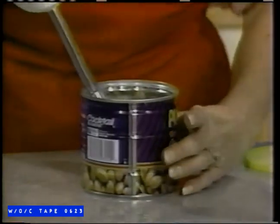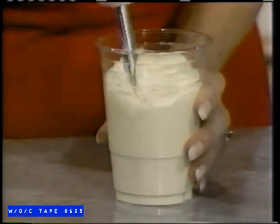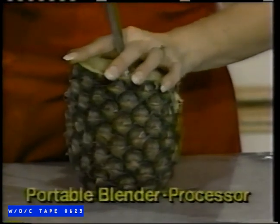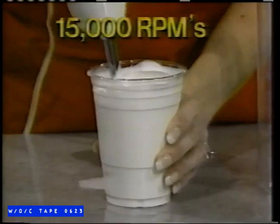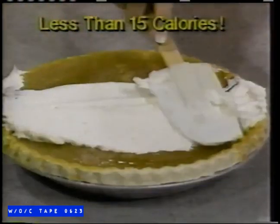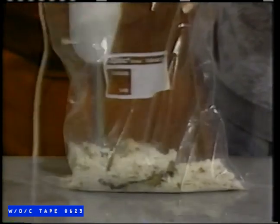Only one machine is so powerful that it turns peanuts into peanut butter, chops raw meat for hamburger, makes delicious homemade mayonnaise. That one machine is the new and improved Daily by KitchenMate, the incredible blender processor precision crafted in Italy and now available for the first time in Canada from Brooklyn. The Daily's powerful 15,000 RPM motor can turn skim milk into a creamy whipped topping with less than 15 calories. A dieter's delight. Yet it's so safe, you can make breadcrumbs in a plastic bag.